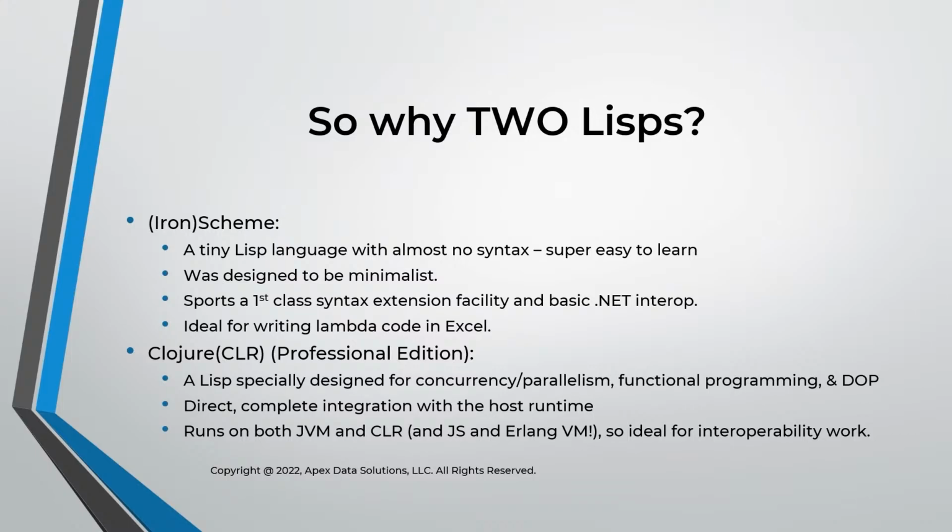Clojure, which is offered in our Pro Edition, was specially designed to be a hosted language with unique features for concurrent, functional, and data-oriented programming. As a hosted language, meaning it was designed to run in a runtime like Java or CLR, its interop with the host is more complete than that of any other Lisp that's been ported to such runtimes, even Scheme. In fact, it runs on the JVM, the CLR, the JavaScript runtime, even Erlang's virtual machine, which means it's truly an intriguing option for building interoperable frameworks.